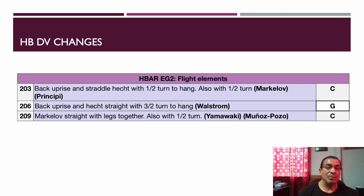We're going to cover the changes in the groups of the special repetition. We start with the Yamawaki group, where the Wallstrom, which is a Yamawaki with 1.5 turn, is the only one that has suffered an upgrade to a G. Then the Markelov and the Yamawaki, they are still a C. And remember, they can be performed with half turn also, which is something that is not done during this cycle.